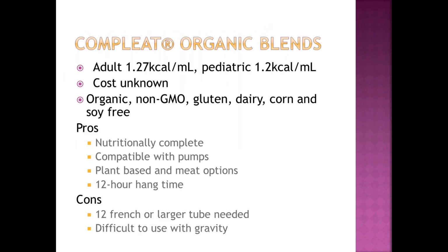A new product that will be coming out, Complete Organic Blends. You can see there's an adult and pediatric version here. It's a blended tube feeding product from whole foods, not food ingredients, nutritionally complete, compatible with pumps. We'll have a 12-hour hang time, but you do need a 12 French or larger tube, and it would be difficult to use this product with gravity feeding because of the viscosity, so it might need to be thinned down if you were using it for gravity.